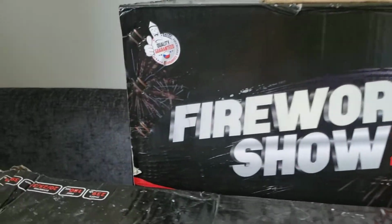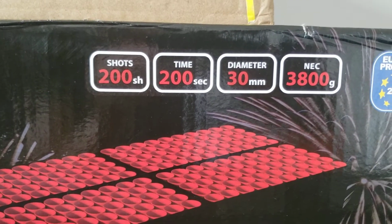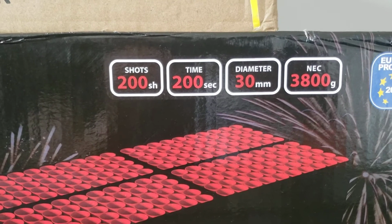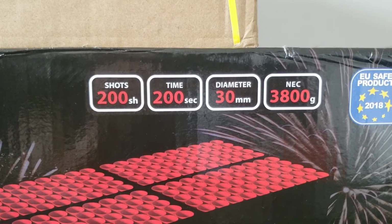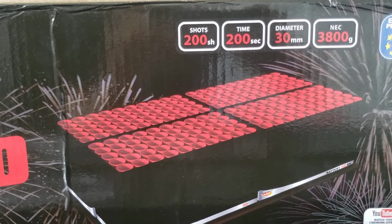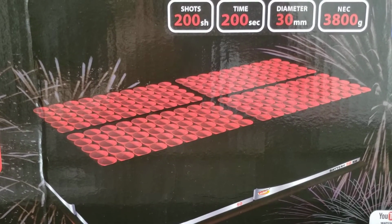I can't find the logo, never mind. You see the performance stats there, 200 shots, hence the name, 200 seconds, hence the name, though I think that's probably a little inaccurate. I don't think it's going to be quite that long. All shots are 30mm and just shy of 4 kilos in this, which is the max weight limit we can have in the UK for a compound firework. A Cat 3 compound firework, that is.